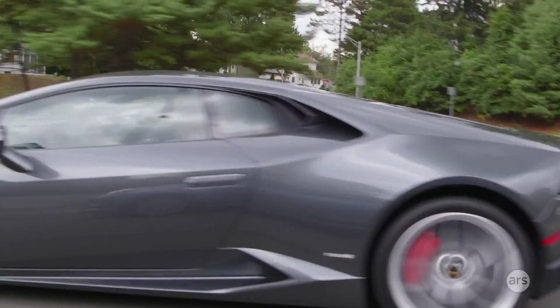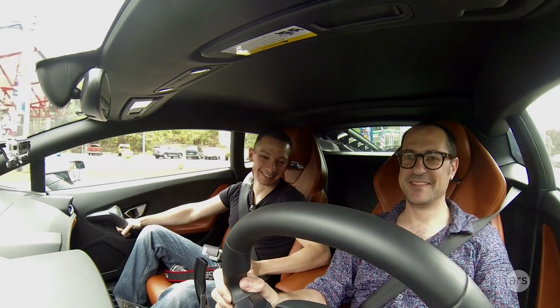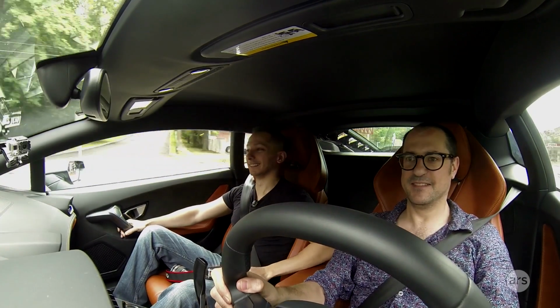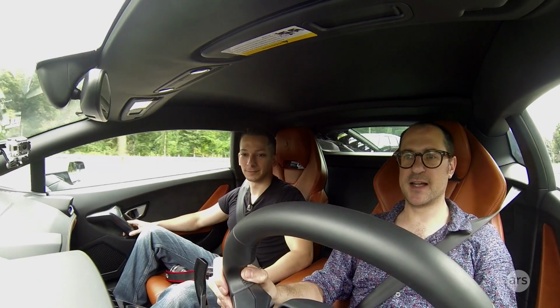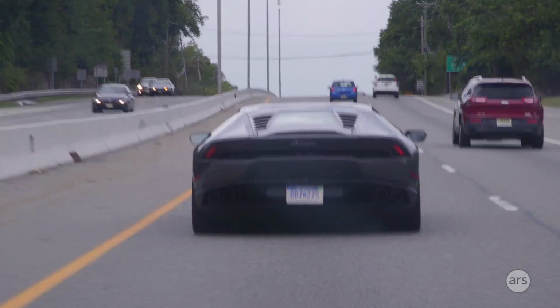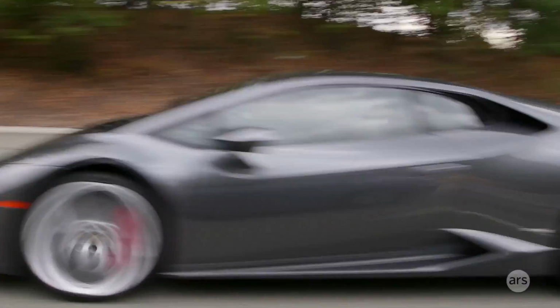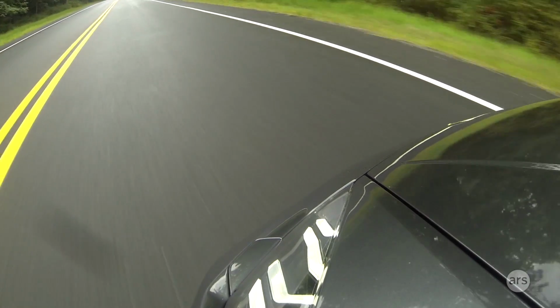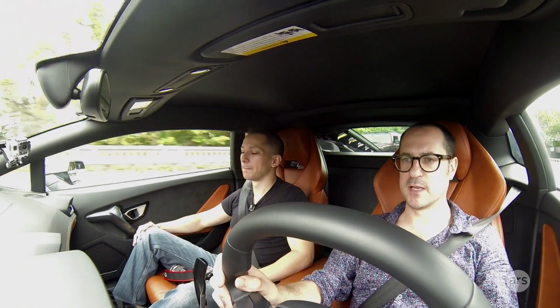Let's make it a little louder. Oh no, he's moved it down to sport. In sport it'll still do automatic. I guess it's just if you go into Corsa. I think it's also changing the throttle mapping. Certainly the gears will change faster in some of those modes. It'll hold on to the gear longer, and you get much more engine braking. When you lift off, the car slows a lot more, whereas in normal it'll coast.